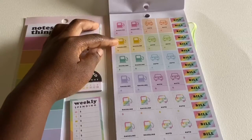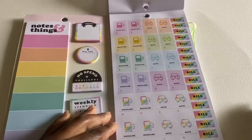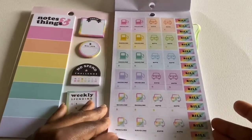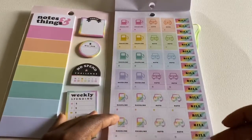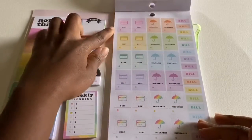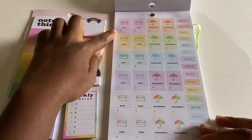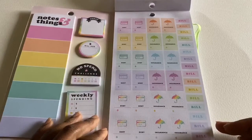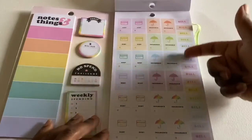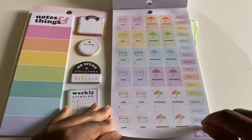We have our gasoline stickers, maybe auto insurance, auto repair, whichever you want to use it for. And then bills. Your debt, credit card debt, insurance. And bills that are due. This is perfect. It's very functional.